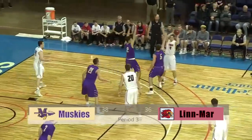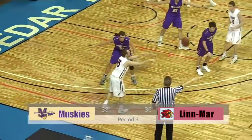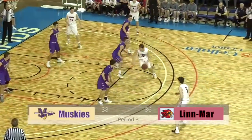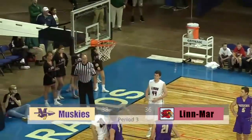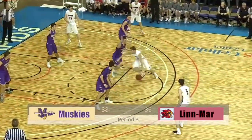There's Hutchison at the elbow. Now they kick it over to Robertson, to Nelson, to Ruff. Ruff's made a three, and Robertson's made a three here in the second half. There's Hutchison, guarded by Wieskamp, drives in, and there's a foul on Joe Wieskamp. That'll be his first and the fifth on the Muskies.